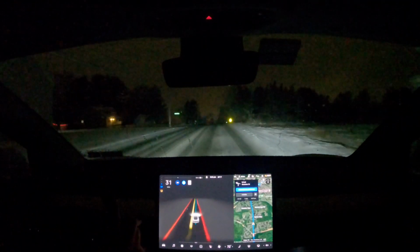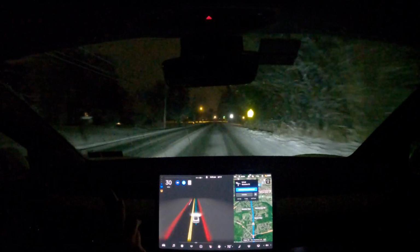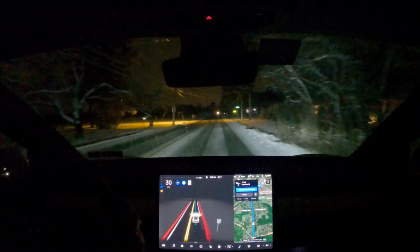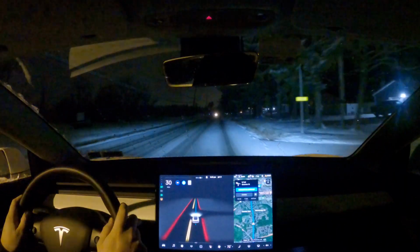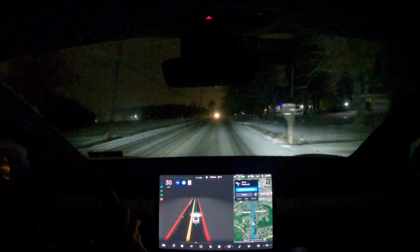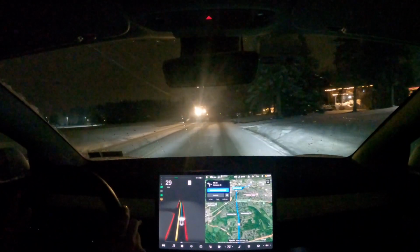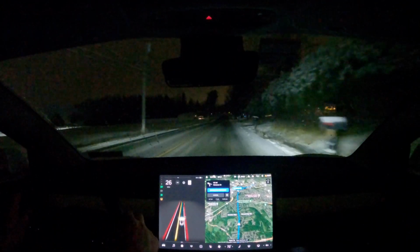Earlier today, when the snow was coming down really hard, the visualization just was going completely nuts. At one point, it was drawing the yellow line and the white line right next to each other. It's not doing too bad right now. I'm going to disengage just because we're going by a plow. I'm going to re-engage.